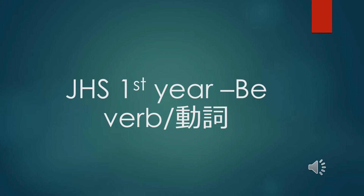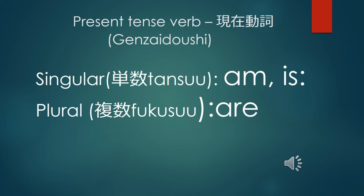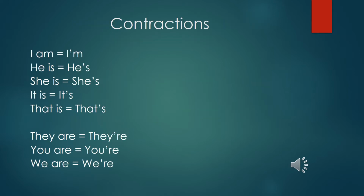The presentation that I'll be talking about is the be verb. In Japanese, that is be doshi. I'm on slide 2. Present tense verb, genzai doshi. Singular, tansu: am, is. Plural, fukusu: are.